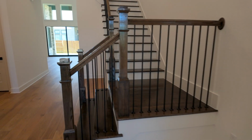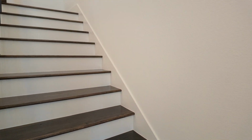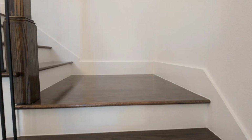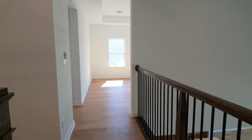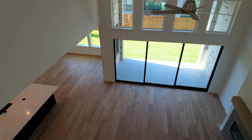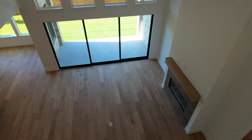As we go upstairs, you've got a lot of nice things. We have a game room. We have a flex space that I can't wait till you see. And then we're going to end the tour downstairs by going outside and looking at the covered patio and backyard area. But from up here, I'd love to always show this vantage point just so you can get a really good idea of the space.